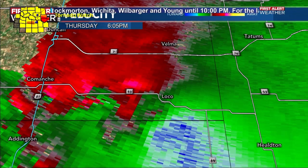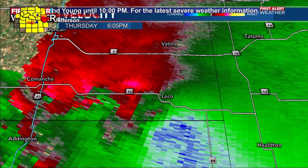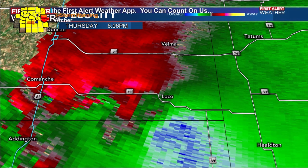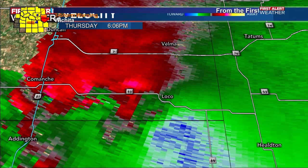I wonder if Duncan is back up. All right, Duncan is back up and running. I'm going to change the view before I go ahead and pull it up. A much different view now compared to 30, 40, 50 minutes ago. But no, I'm not seeing anything from Duncan. Some sunshine out towards the west, but that is about it.